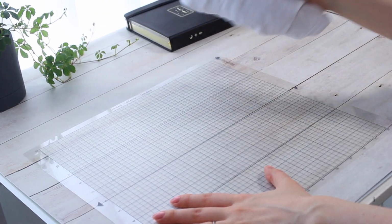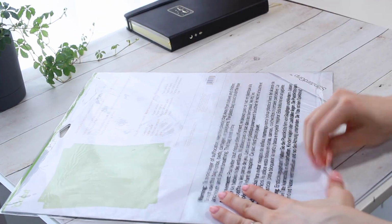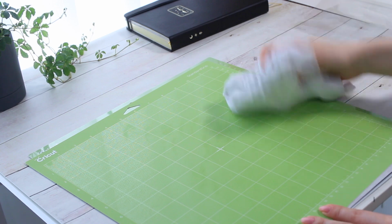I didn't get any ripped papers when using it, so if you've been struggling with these sticky mats as well, definitely give this a go. I think overall the cuts are still not as precise as with my Cricut though.